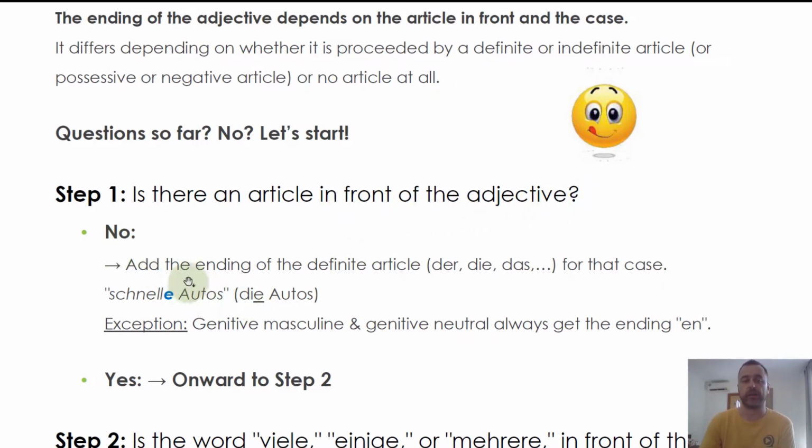No article means you simply add the ending of the definite article, so there the das, in all the cases, to the adjective. So, schnelle Autos, no article, and it's die Autos. We assume nominative here because it's not a full sentence, no preposition in front, so it's nominative. And in nominative it's die Autos, so same ending, schnelle Autos. Also, if it would be a dative, for example, mit schnellen Autos. No article, en, because it's den Autos, dative plural, so schnellen Autos. Same ending as the definite article.